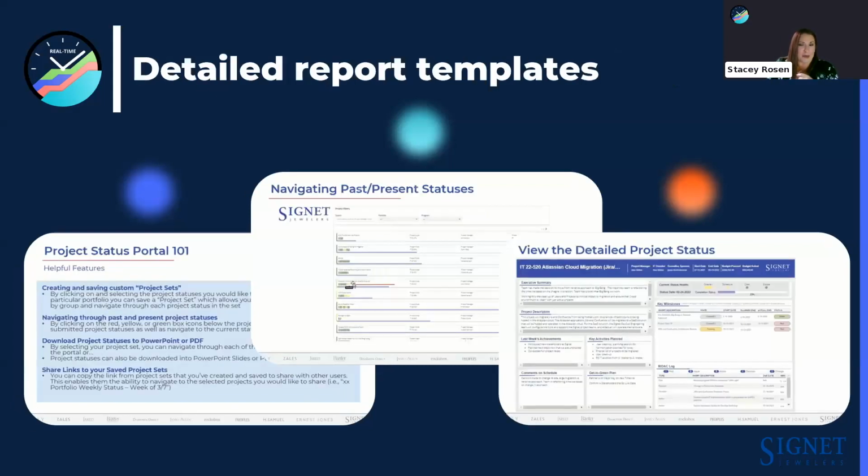And then again, what we did was we captured what the status portal looks like today. So that's what it looks like on the far right there, what the portal looked like in the middle. So you can show people how to navigate to past and present statuses. If you're giving it to a VP in a group, you can create a set and they can go in and look at that and you can share that with them. So those slides give people pretty clear instructions on how to navigate to the portal and create sets for themselves and also display their projects in a set.